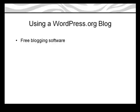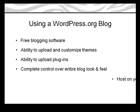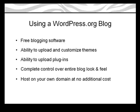So using the WordPress.org blog, of course the blogging software is free. You have the ability to upload and to also customize themes. You have the ability to upload plugins. You have complete control over the entire look and feel of the blog, which for me was essential. You also can host on your own domain at no additional cost.